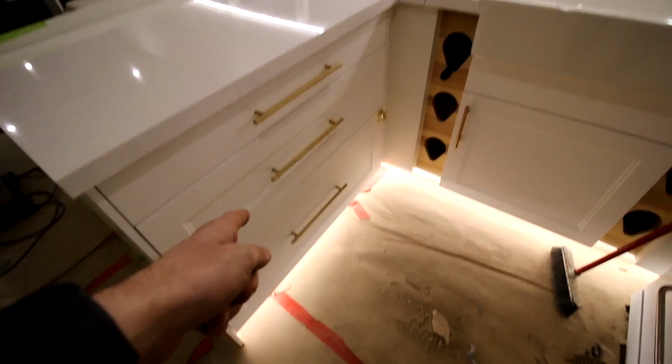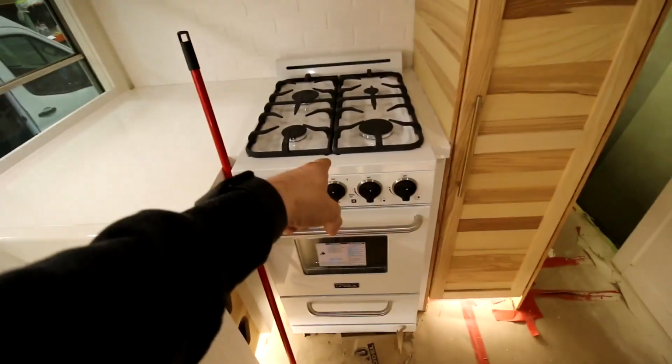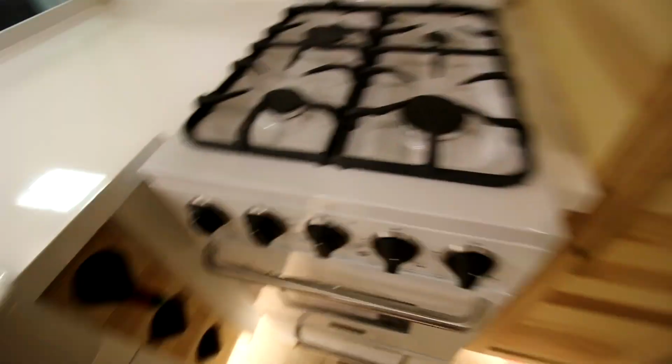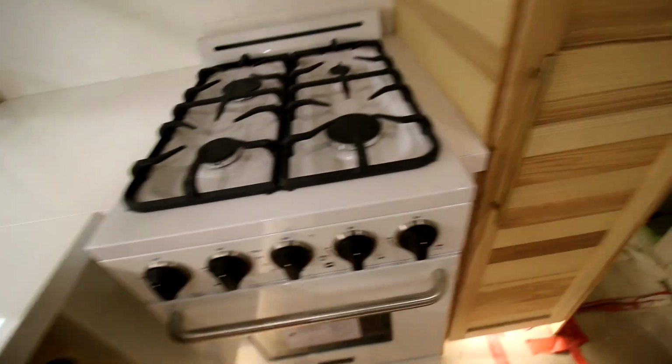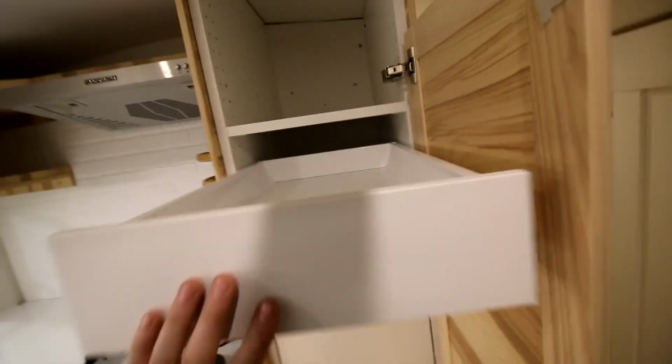We have all our blue plastic peeled off, revealing the beautiful white high gloss laminate. This is a nice little hidden freezer. Beautiful gold faucet. And our stove finally showed up. So this thing's very cool. 20-inch stove, burners, propane on top. There's our nice vent. We've got an oven big enough to roast a turkey. And below we've got a little warming drawer. Full home kitchen in an RV. This is our pantry. Tons of storage.